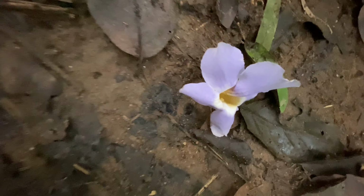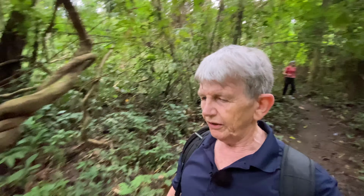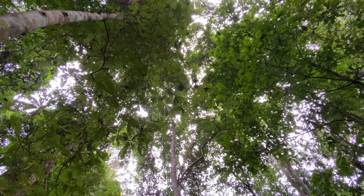It's lovely blooms. Where's that come from? Look at that, they drop down from the canopy above. It's lovely walking through here. Oh, there's more of these blooms here. They must be coming from this tree up here.